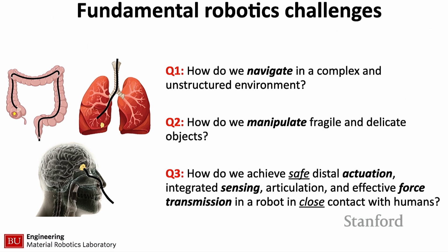So, for instance, what is more challenging than navigating into environments like the colon, which is a very unstructured, flexible environment? When you have a robot navigating through, it stretches and moves. And same thing here. Navigating inside the lungs is really difficult because it's a maze of very different tubes, branches of bronchi that you have to navigate into to get to the location where the tumor is located, for example. And so navigation is a really challenging problem in these application scenarios.